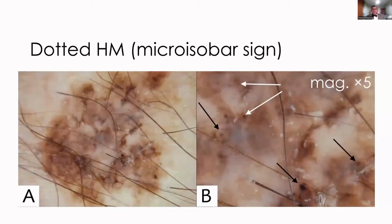We speculated that eccrine duct ostia could give rise to dotted microcircles or microisobal sign, and we found this in some of the photos. Follicular dotted circles are labeled with black arrows, whereas eccrine dotted microcircles are labeled with white ones. We suspect that these may develop with melanocytes infiltrating the duct and migrating upwards.